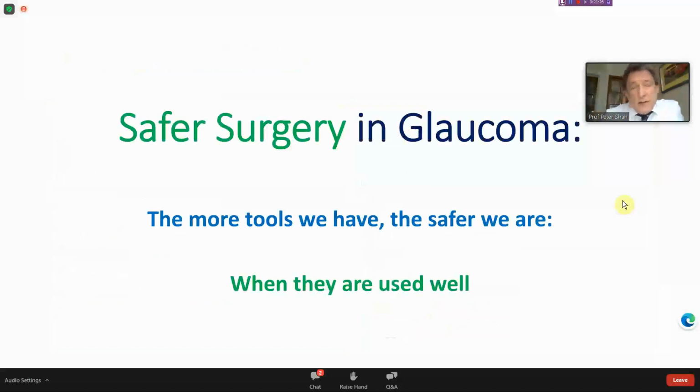So my messages are very simple. We all want safe surgery. The more tools we've got in our toolkit, the safer we'll be. We have to use the right tools at the right time. And I would really commend all those surgeons who want to go on the MIGS iStent journey to prime yourselves and spend a bit of time really learning gonioscopy. Make sure you understand the angles, and then the MIGS surgery will go very well indeed. Thank you.